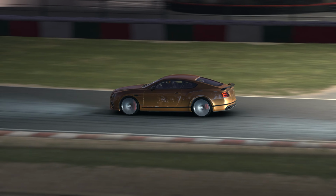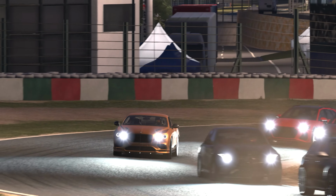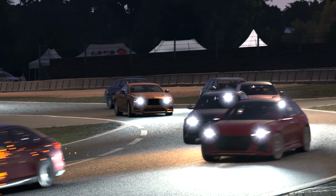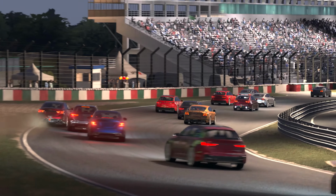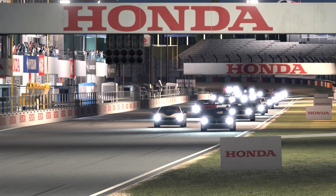Mind-blowing speed. Thanks to its prodigious power, the Continental Supersports can sprint from 0 to 60 miles per hour, 96 kilometers per hour, in just about 3.4 seconds. It's one of the fastest grand tourers in the world, with a top speed of 209 miles per hour, 336 kilometers per hour, making it the fastest Bentley ever built.